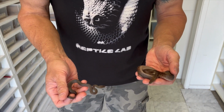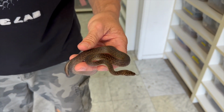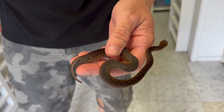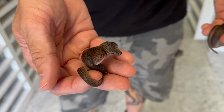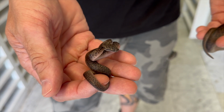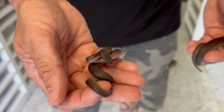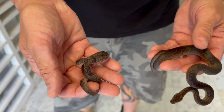I haven't shown you guys these in a while, so I figured I'd do an update. These are the Antaresia papuensis. This is one of the babies from last year. So this is a yearling, clearly established and feeding and doing quite well. And then in my right hand, this is one of the brand new babies. And this particular one has just had its 2nd meal. So the babies are kind of following suit with the ones from last year.